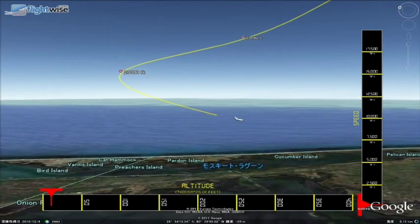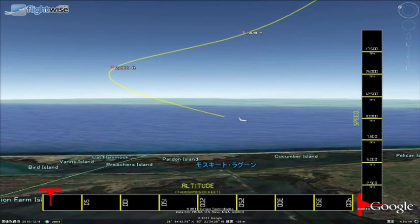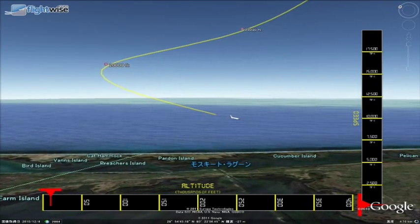Hey, field beside Houston. Copy, Atlantis. Field in sight.